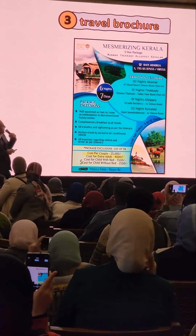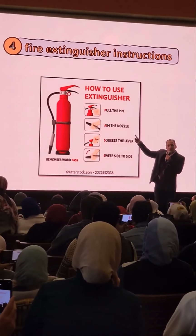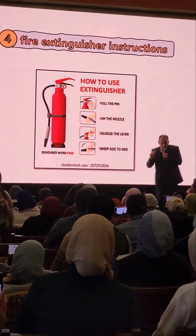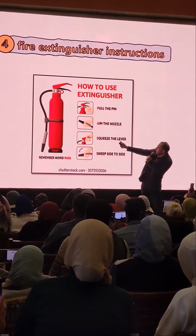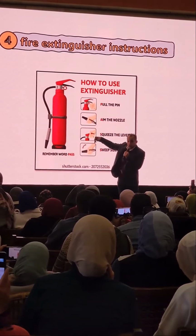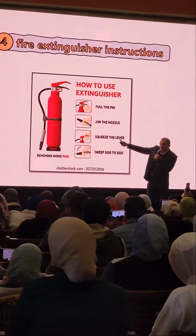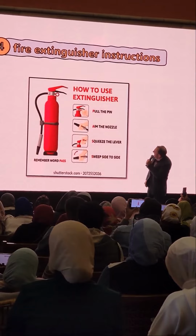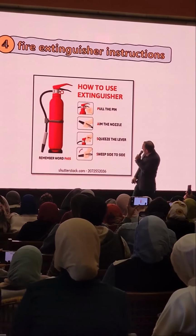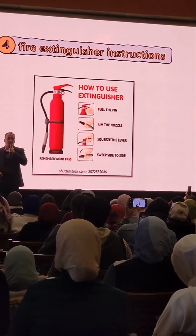Travel brochure, some people might get stuck here while reading this. There is a little fire around, a little one, just to start it. Got stuck at this word, which is basically this tool, like the handle, maybe, right? They might get stuck here. Is it lever or lever? Yes, I understand the meaning. But is it lever or lever? Okay, let's get the dictionary and check the pronunciation.